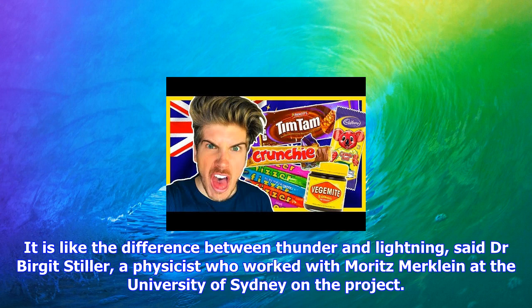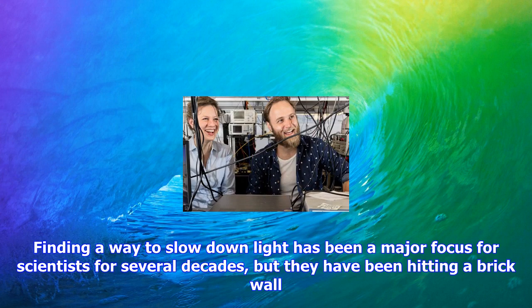Finding a way to slow down light has been a major focus for scientists for several decades, but they have been hitting a brick wall. Light is reluctant to be slowed down in any practical fashion. So what we have said is, okay, rather than slow light down, what about turning it into sound, said Professor Ben Eggleton, part of the team working on the technology.